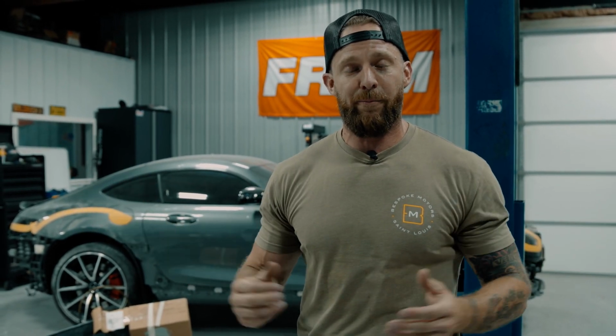On top of that, we came up with the idea of 3D printing a replacement emblem for the grill. So it's going to actually replace the Mercedes emblem. It's going to be a custom Bespoke Motors emblem that will take the place of that. It's going to look really, really sharp, set this color apart from everyone else.